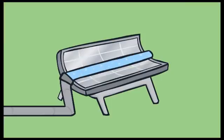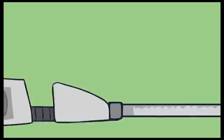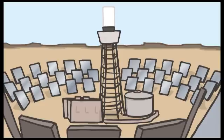Solar thermal electric power plants generate electricity by concentrating solar energy to boil water, which then produces steam. This steam turns a turbine, which moves a generator to produce electricity. Solar thermal electric plants consist of fields of mirrors to reflect the concentrated sunlight onto a receiver. The receiver then collects the solar energy and converts it to heat.